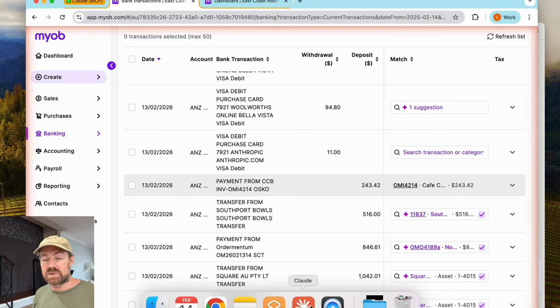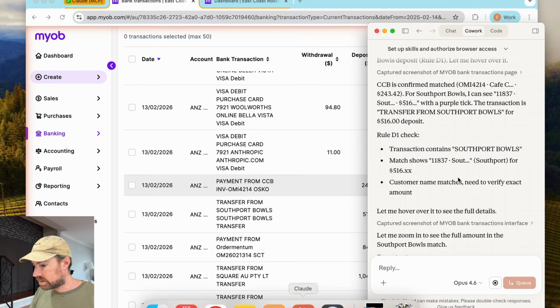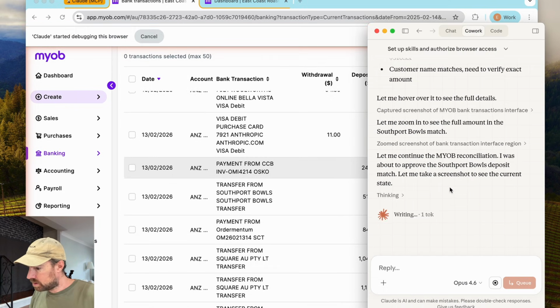And the ones that she wasn't able to reconcile, I will then see, and then I will improve the rules or the skill to make sure she can do it. All right, here we go. Voucher proof Southport Bowls. Let me take a screenshot to see the current state. Yeah, so I'm not sure exactly how she works. I think she can crawl the page, and then she needs to take a screenshot if she wants to actually look at it. But she'll tell you every step she takes.